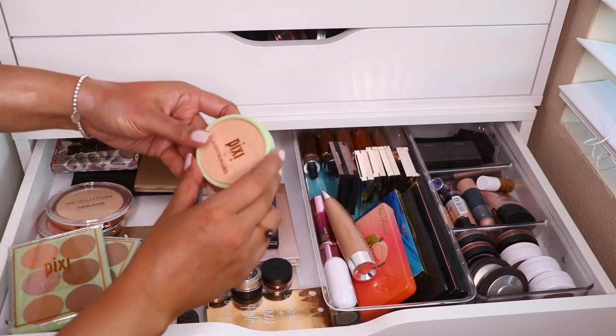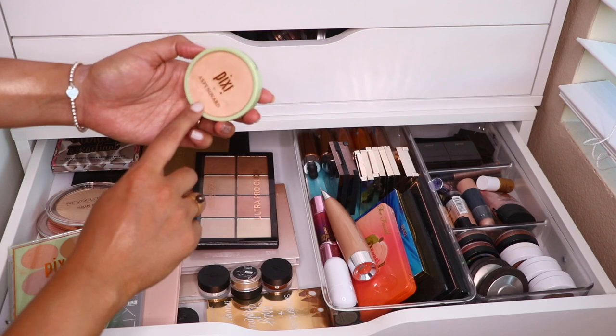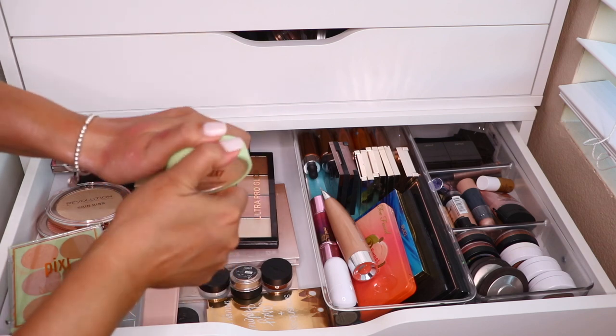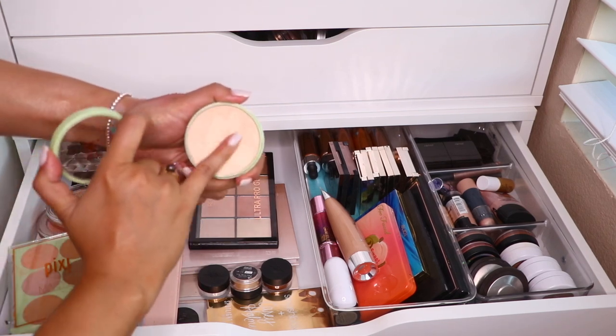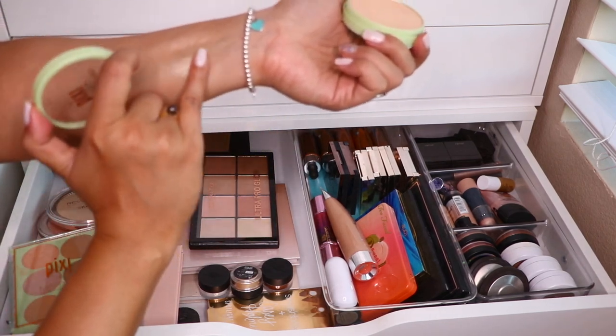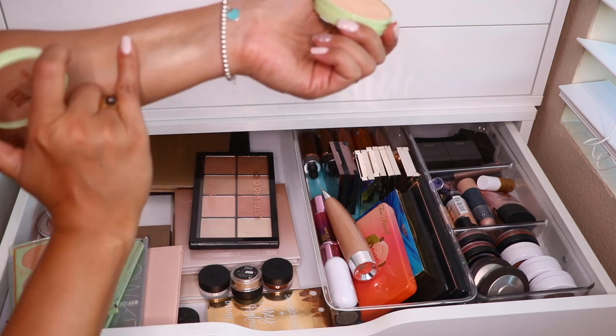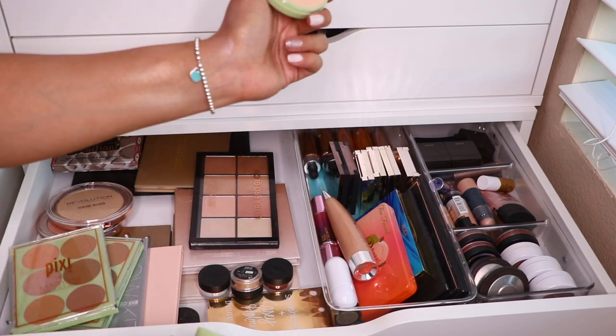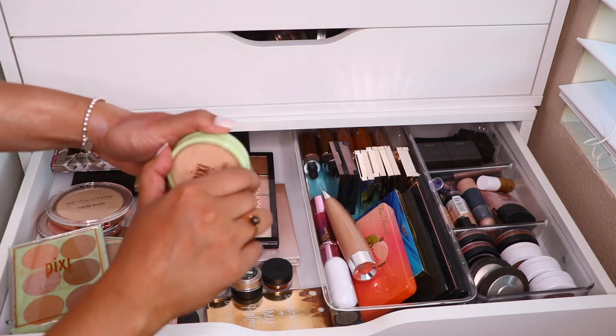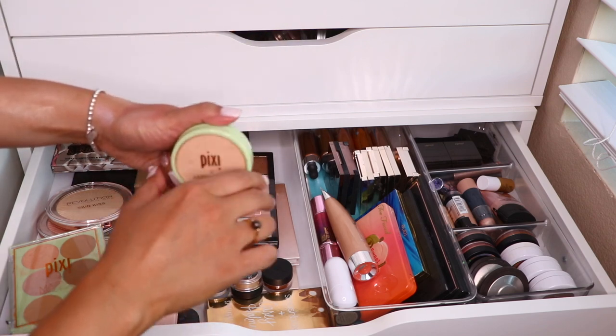This is the highlighter I was telling you about by Aspen Novard. I love supporting other YouTubers, but I just find this product to be not the best. It's a little bit chunky. It just doesn't feel as smooth. It applies nice right there. I'll keep this shade just because I didn't really care for the other one. It didn't look good on me.